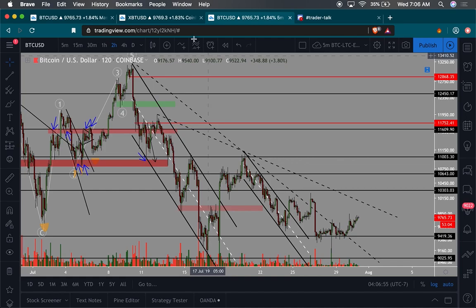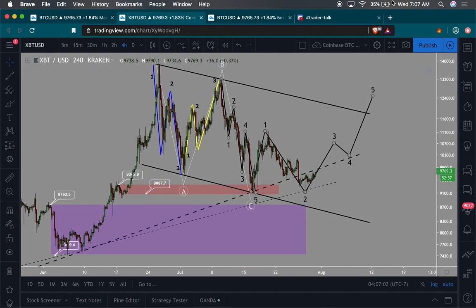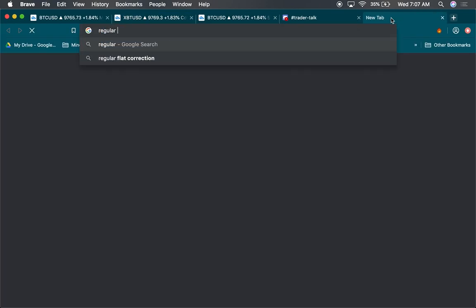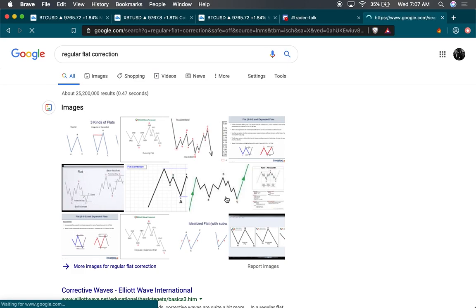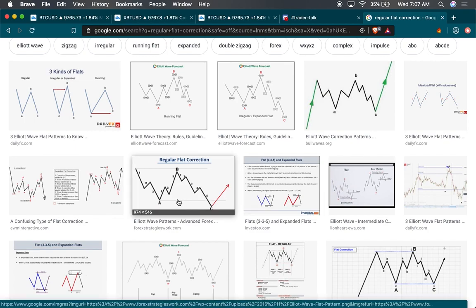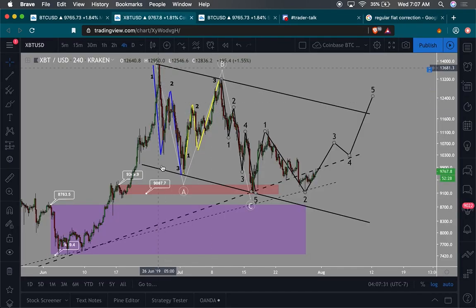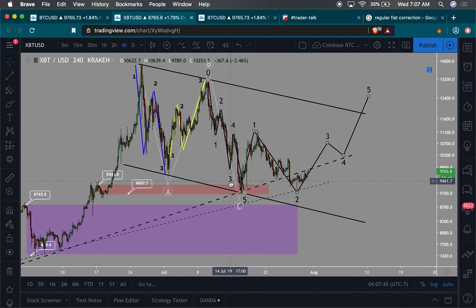But let me show you exactly, in a cleaner, bigger picture, what's happening. If you remember from a few weeks ago, I had drawn this regular flat correction right there. Let me show this to you again so you're familiar with it. It's important to have this regular flat in mind so you understand exactly how it works. Here's that A wave of the flat correction, B wave. You can see 1, 2, 3, 1, 2, 3, 1, 2, 3, 4, 5 right there. And that's exactly what we're seeing right now: 1, 2, 3, part of the A wave, 1, 2, 3, part of the B wave, and then 1, 2, 3, 4, 5, part of the C wave. So now what we're experiencing is a potential movement out of the 5.